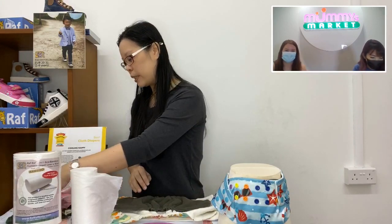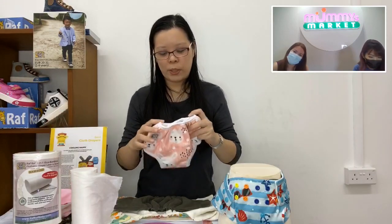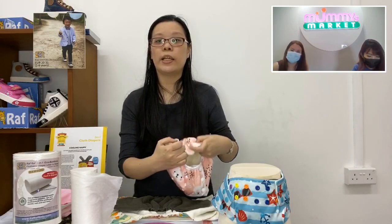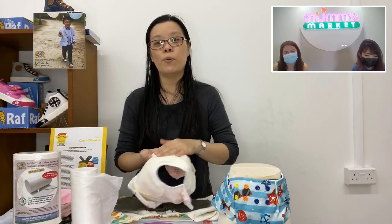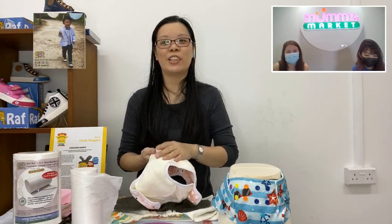You can actually use these potty training pants that we have. Basically, it's also adjustable size: small, medium, large. So you can adjust the sizing. The material inside is also bamboo, and it comes with one sewn-in padding. So basically, if the baby doesn't get to the potty in time, it will actually absorb it.